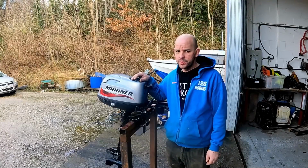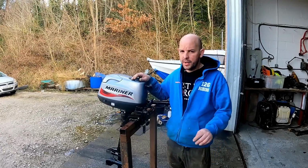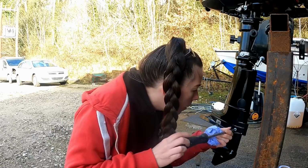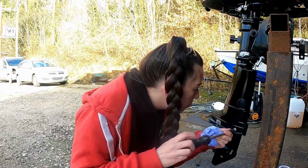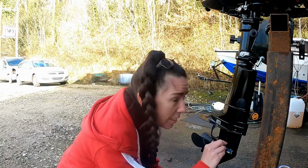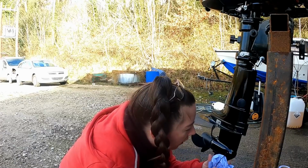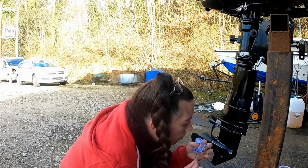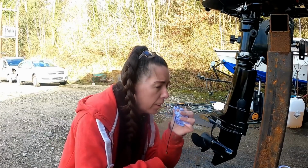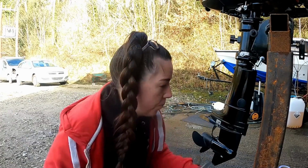So Gemma's reading the instructions, so we'll let Gemma do the checks and the first start, I think. We're just going to give it a good once over before we do our first start on the engine. I'm just going to check the gear oil level to make sure we've got enough oil in there. I'm going to use a little cable tie, give it a poke, as a dipstick. Yeah, there we go, look at that. Taste it. What does it smell of? Oil. We're happy with the oil.